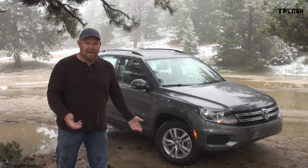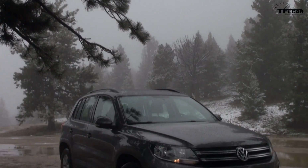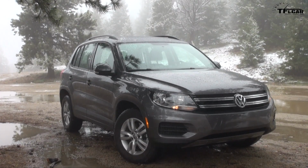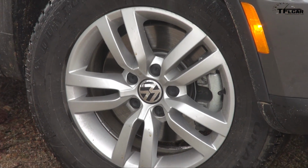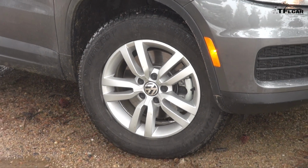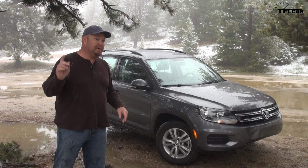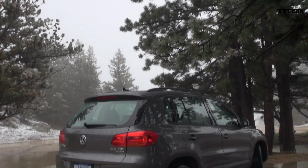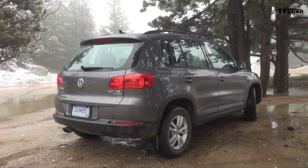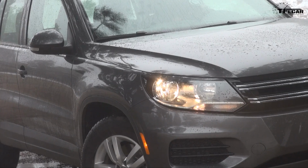Overall, it looks exactly like a Tiguan should. And I know it's a base model, but because it's over $29,000, you would think that you would get more stylish, larger wheels, which you don't. Or perhaps a little bit more charm in the grille, which you don't. Or fog lights, which you don't. And also perhaps some sort of cool back spoiler, which you don't. Or perhaps some other things, which you don't. But what you do get is a properly German-built Volkswagen.